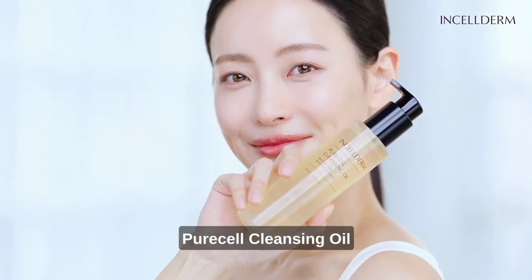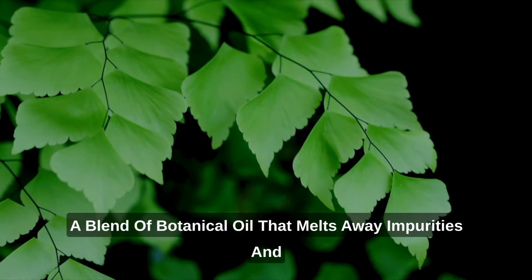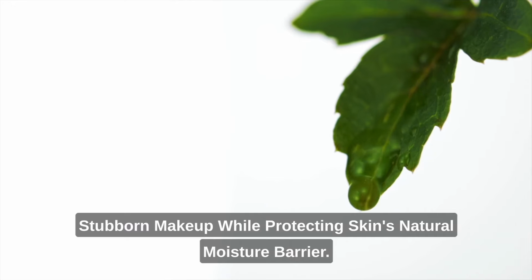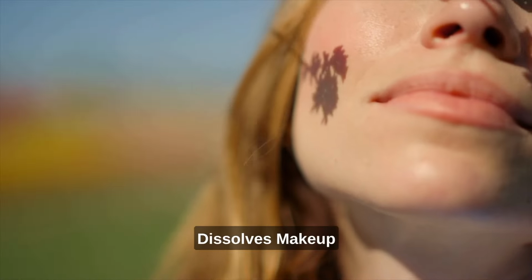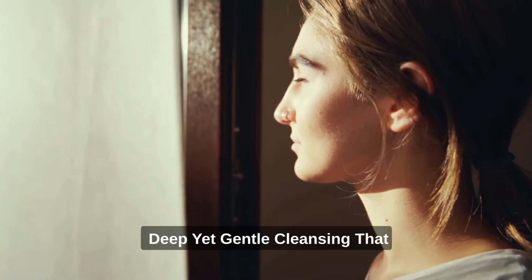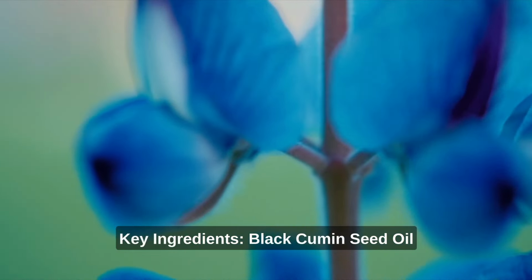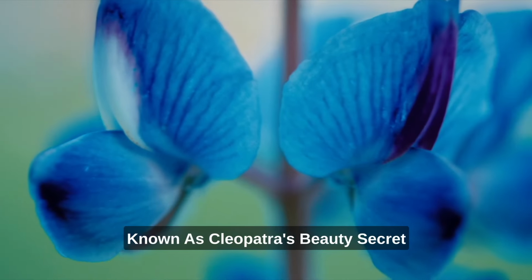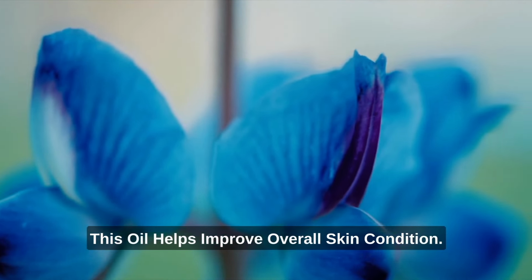Pure Cell Cleansing Oil. A blend of botanical oils that melts away impurities and stubborn makeup while protecting the skin's natural moisture barrier. Hypoallergenic, dissolves makeup, removes pore buildup. Deep yet gentle cleansing that brightens and firms with every use. Key ingredients: black cumin seed oil, known as Cleopatra's beauty secret, helps improve overall skin condition.